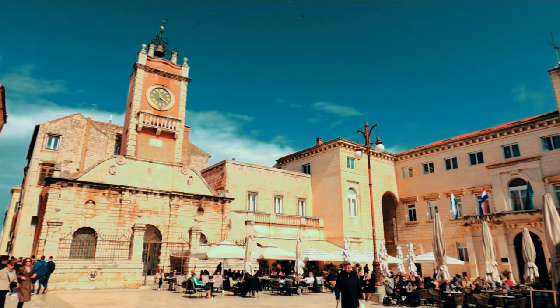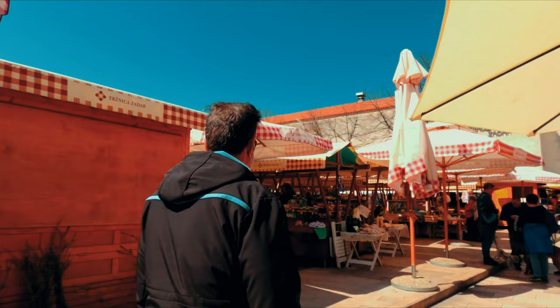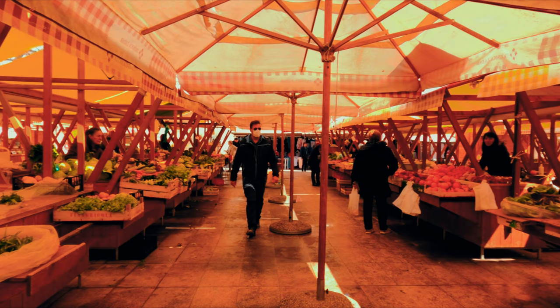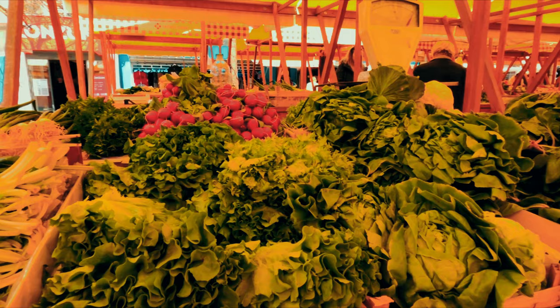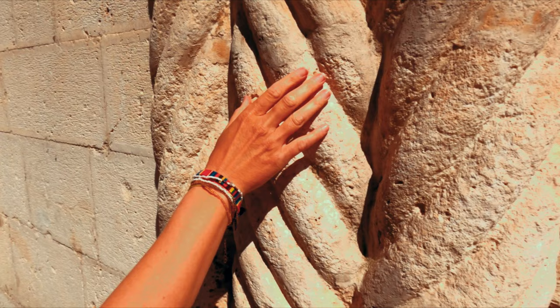There's lots of these town squares. There's a scattering of them throughout the city. This is the market, and it seems to be on every day, and lots of fresh food and vegetables. She's caressing things again.